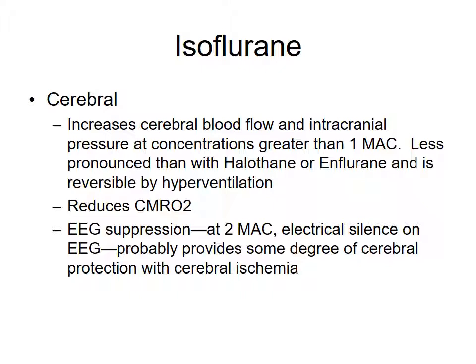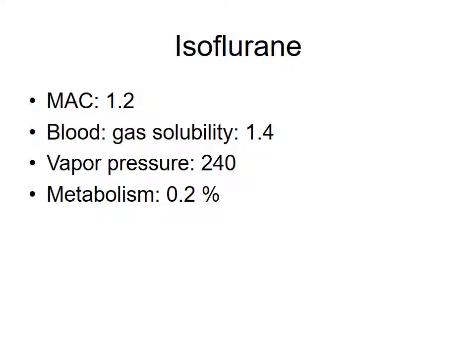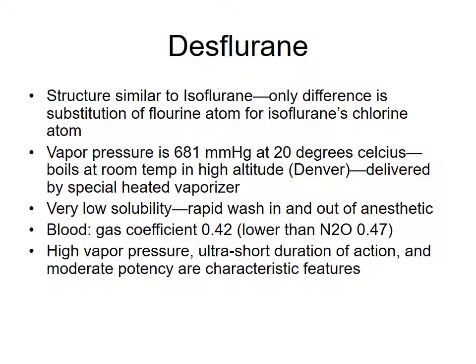Desflurane. The structure is similar to isoflurane. The only difference is substitution of a fluorine atom for isoflurane's chlorine atom. That is magic in my book. I don't know how they do that. All right, vapor pressure is 681 millimeters of mercury at 20 degrees Celsius. So it boils at room temperature at high altitude. So it's delivered by a special heated vaporizer.